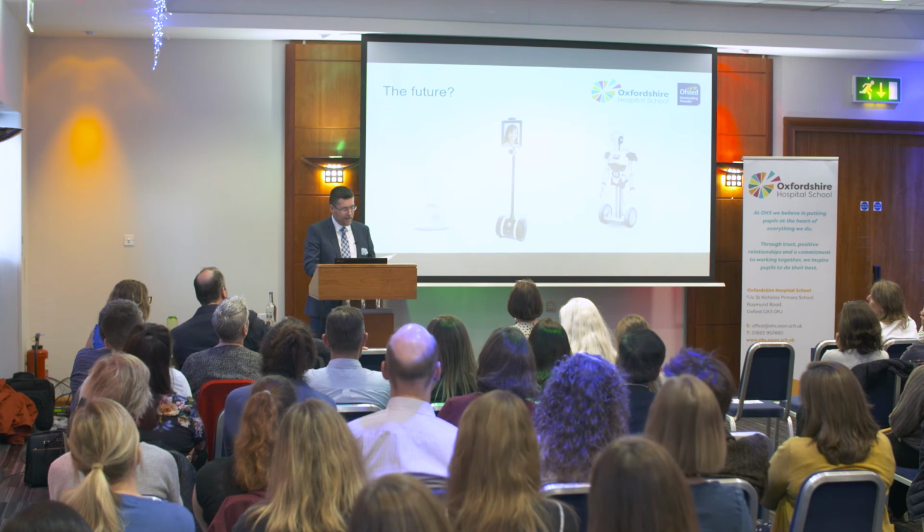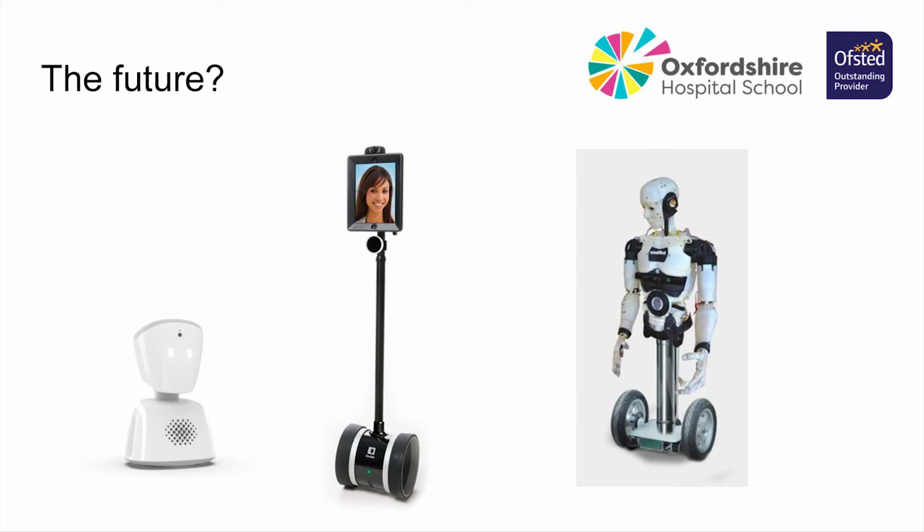And I think finally, we may see more of this type of robot. This is a smaller static robot that was part of a bid to the DFE for an innovation grant, and a number of schools, I know hospital schools in Leicester and Northampton, are trialling the use of those.